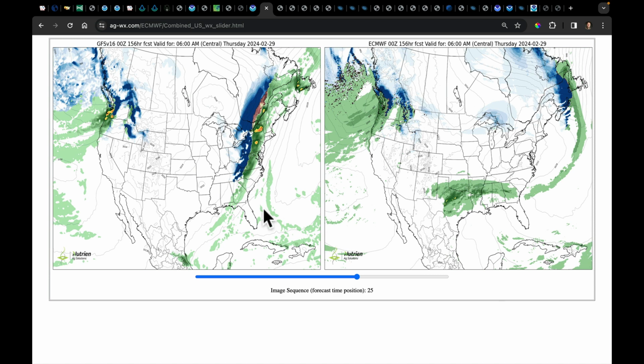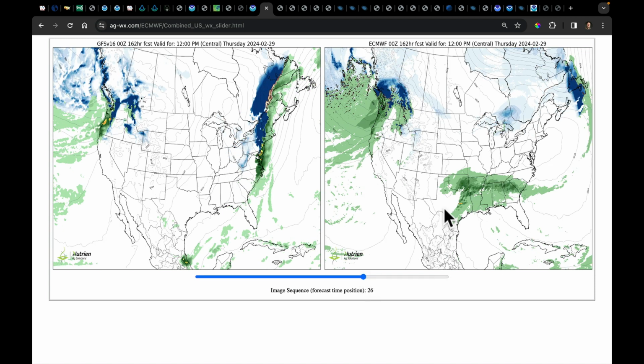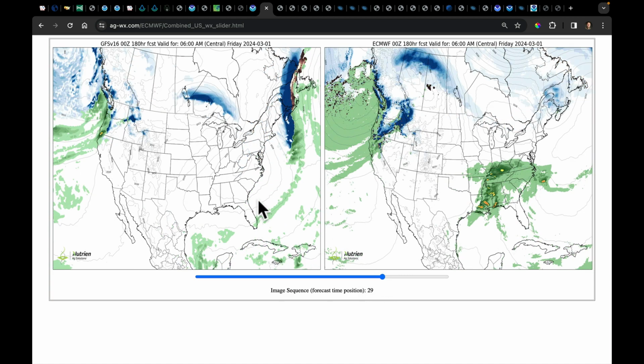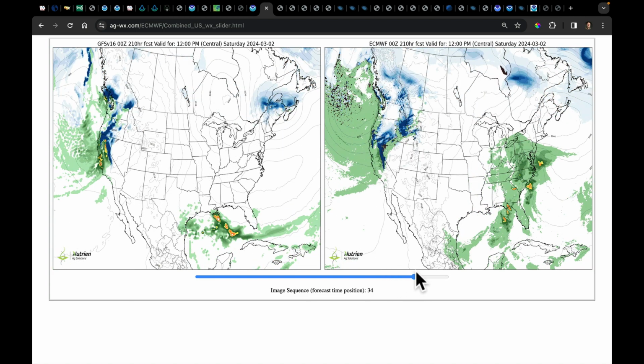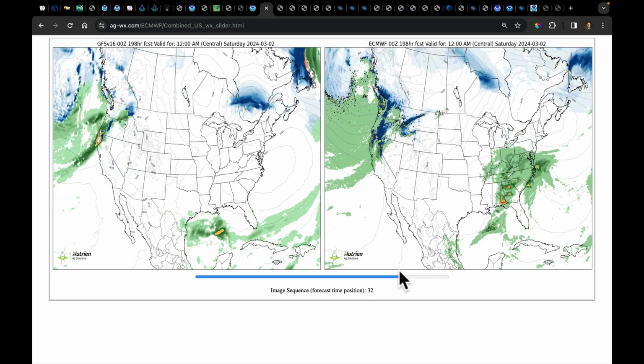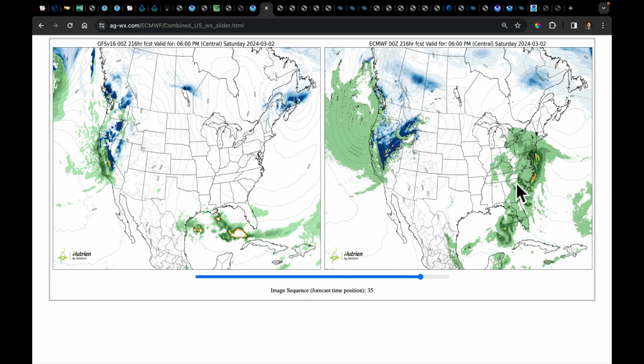Now watch this. After that on Thursday, the European model says bring the subtropical jet in again and kick off another storm system over the Mid-South. The GFS says, no, there's going to be high pressure. They don't even agree. No agreement at all in this. What I'm going to tell you is the higher skill score model is the European. Keep an eye out for next Friday, the 1st, 2nd, and 3rd, Friday, Saturday, Sunday, for the potential for another system to come near us.